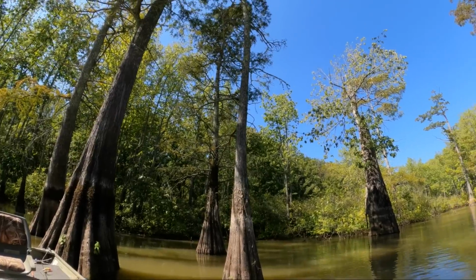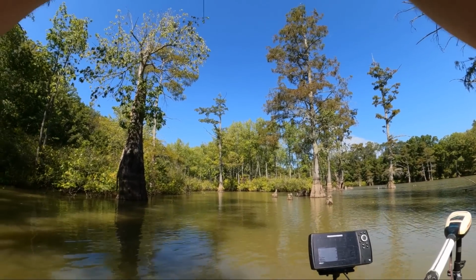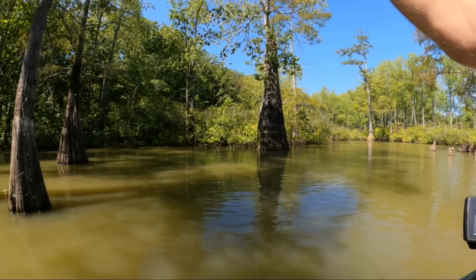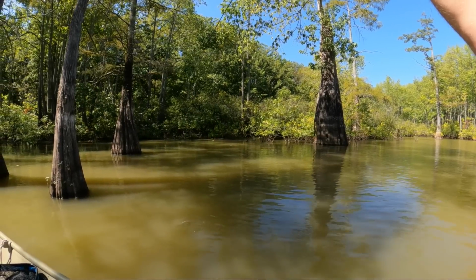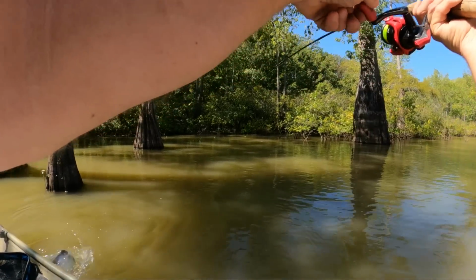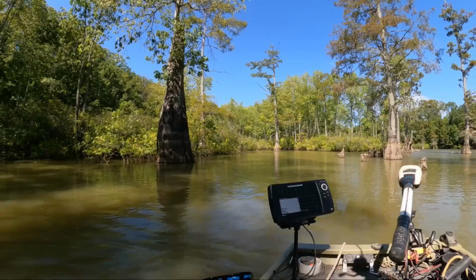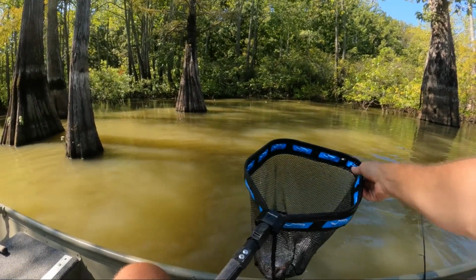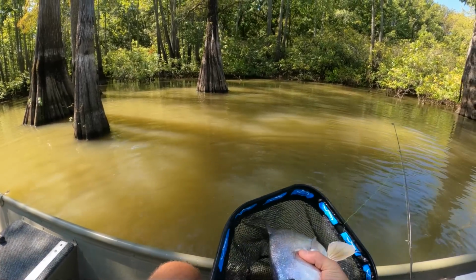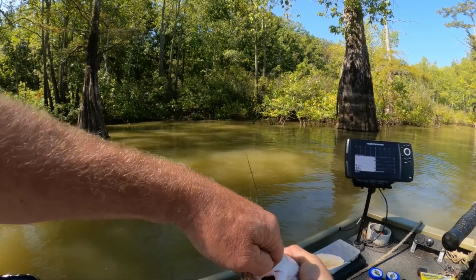So I'm at, oh, there he is. Wow, that's a big fish. What is that? I don't think that's a crappie. What is that? Oh, that's another big drum. That's a pretty good one. He's bigger than that last one. I don't know what these dudes weigh, but I'll weigh him just for the heck of it. Don't kick out of my hand.